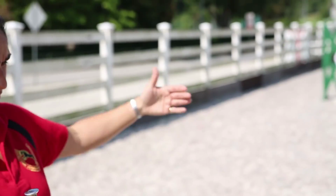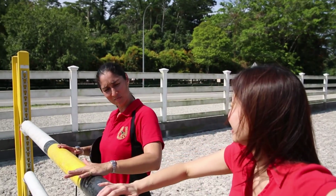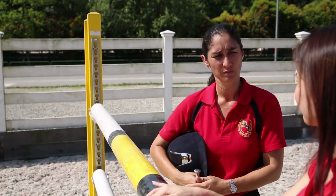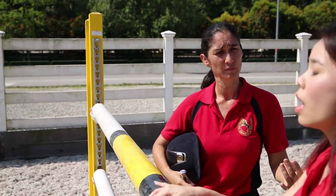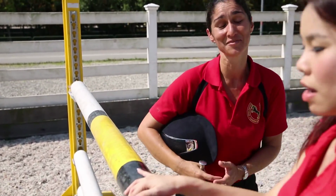So this jump that we're here with is what we call an upright. There's just one set of poles all in one line. But you can see some of the others, you've got poles that are set apart, so you have a width as well. And this is about 1.20 meters maybe. Actually, the maximum height goes up to 1.35, so we might see something even higher in the individual. That's tough. It's exciting to watch as well.